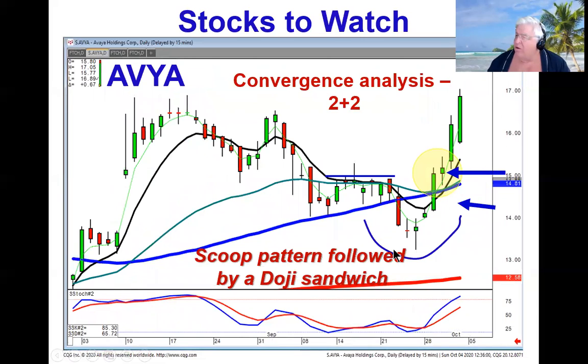And this is what we call convergence analysis, or 2 plus 2. AVYA, notice the scoop pattern. And then at the breakout level, we had a doji sandwich, which added that much more confirmation that they were breaking out of the handle of the scoop, that there should be a lot more upside. And again, note how it traded on Friday when the markets were selling off.